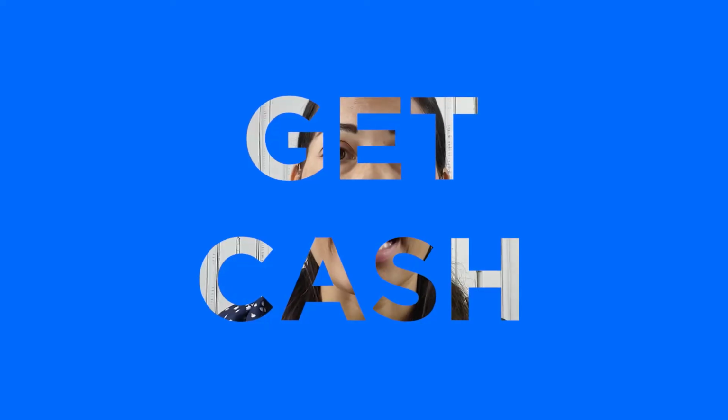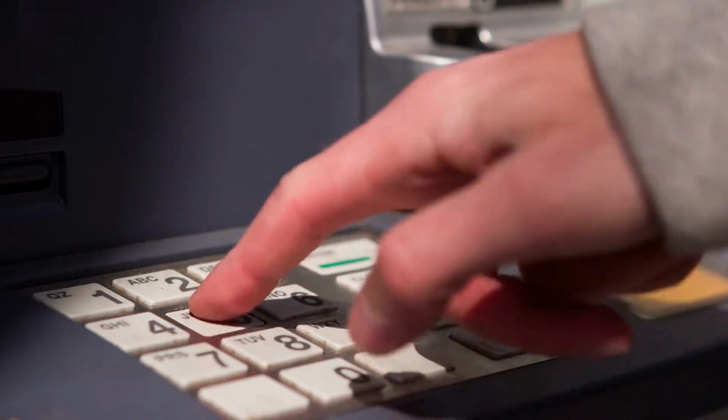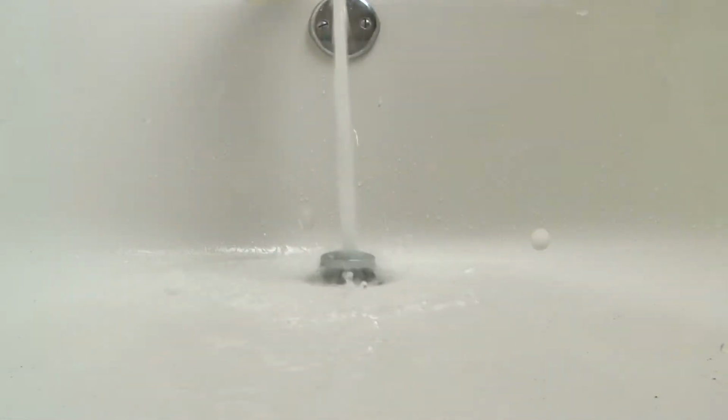Get propane tanks. Those are a really good idea, especially so you can use your grill. ATM, go get cash. Pull out money from your bank account. Make sure that you have enough cash in stock just in case. Again, these are all things just to prepare for power outages. Water, we've done this. Fill a bathtub with large containers of water so that you can use it for flushing. This is a really good idea to do, especially because you don't know if you're going to have water or not. This can happen depending on where you live and depending on how hard a hurricane hits.